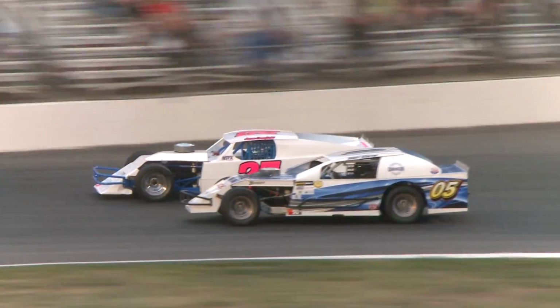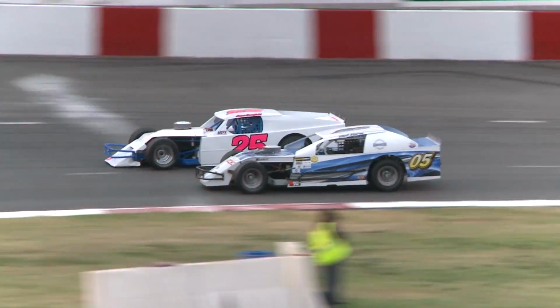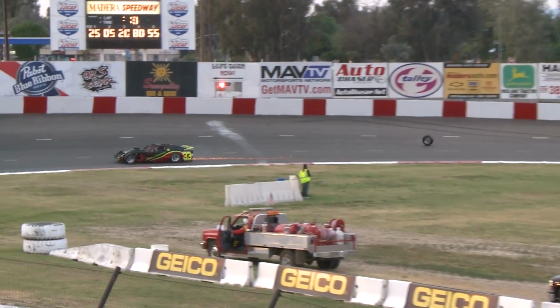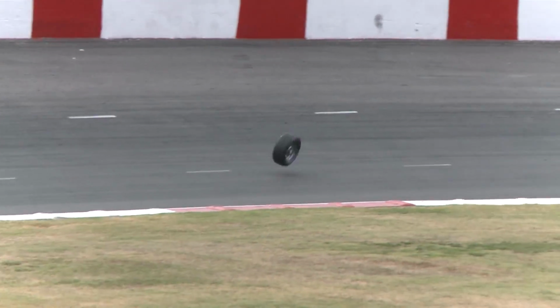Well, it looks like Perkins has now moved into, or is trying to move into, the 4th position. Door to door again. Stayani's running really well on the bottom. The preferred line recently, coming off the winter, has been a little more to the high side at Madera, but Stayani's doing a great job. Trouble down here. We've got a wheel come loose on one of these cars up in turn 3. Bang into the wall, and that will go back onto the infield.